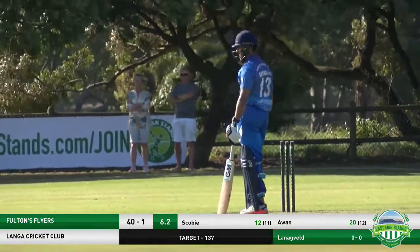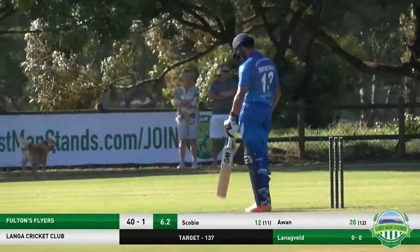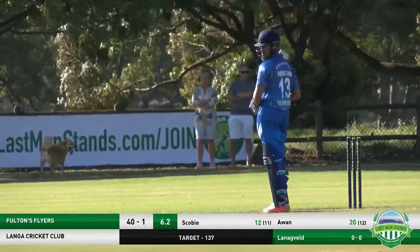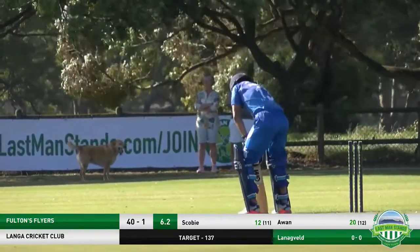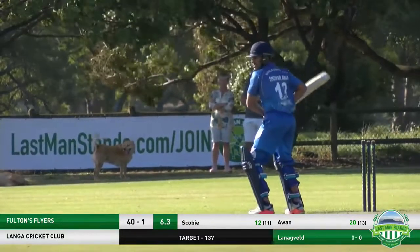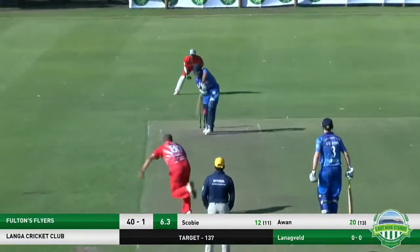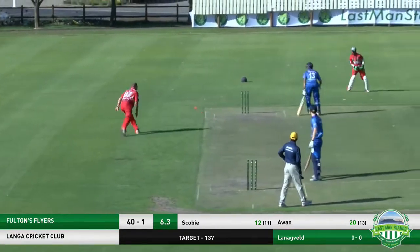Well, that was close to being a wide, says Gordon Drummond behind the stumps, suggesting to the umpire that just because it's a famous name, he shouldn't be excluded from the wides. It all counts, eh? It all counts. Gordon Munro is a well-known sledger. Oh, how was that one? Oh.